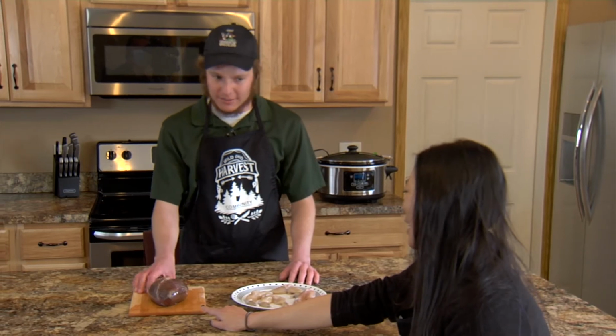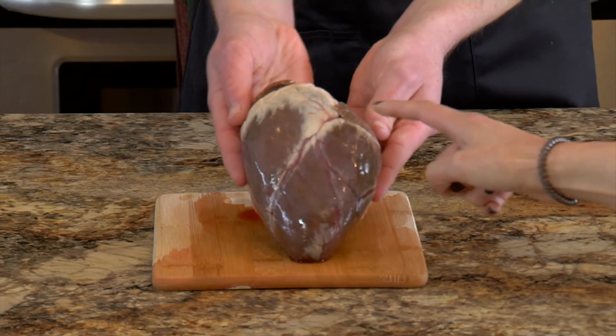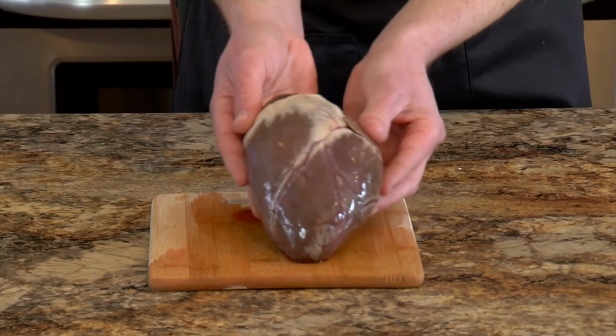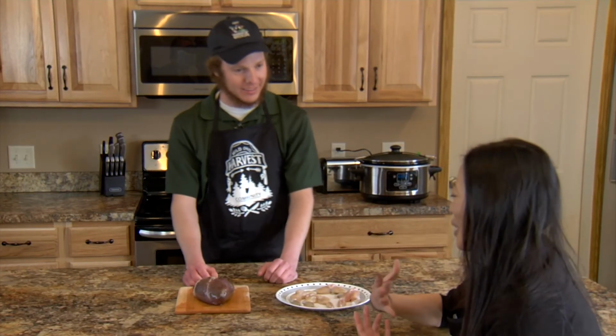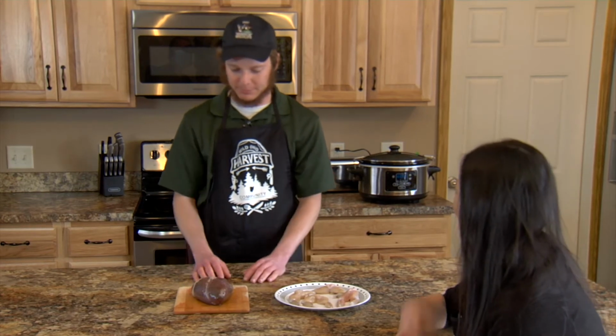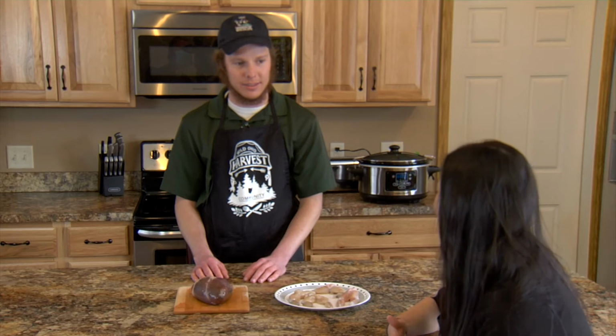That's funny. And what do we have over here? Any guesses? It kind of looks like a heart. You're right. This is a deer heart. And how do people enjoy deer heart? Well, I know that the organ meats are kind of popular. I've seen a lot of offal meats on restaurant menus, but I've never actually seen a heart in person.